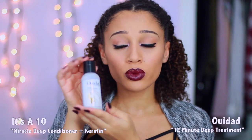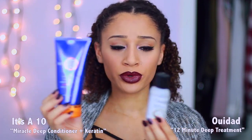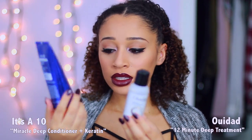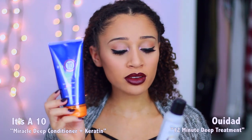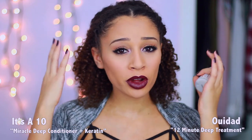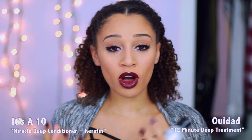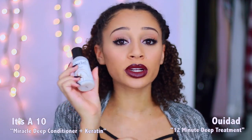This little thing was really expensive compared to this. I believe this one and this one were almost the same price, and you get literally almost triple the product in this one. But this is super expensive, but it works really, really good. If you put a shower cap on your hair and just leave it on for 12 minutes, or even go under a hooded dryer or something like that, this works amazing.